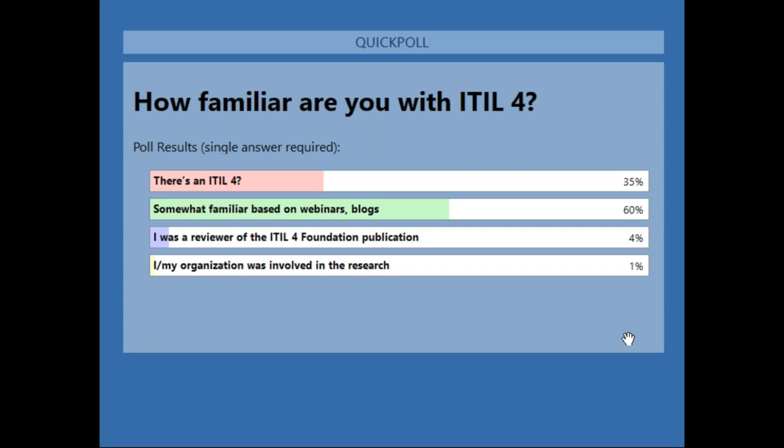For those of you who are new to ITSM Academy, we're an accredited training organization that focuses on IT service management and agile and DevOps related practices. As we go through this presentation, you're going to see where we're super excited about ITIL 4, because it really brings together a lot of what we have in our portfolio. It makes perfect sense to us from that standpoint.